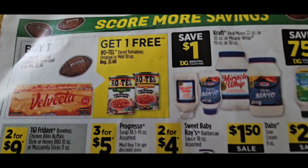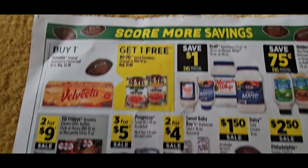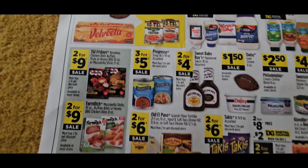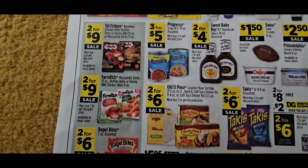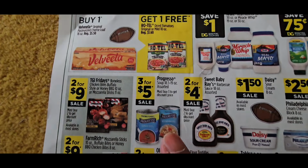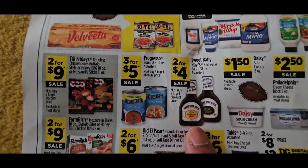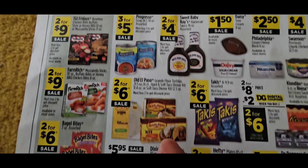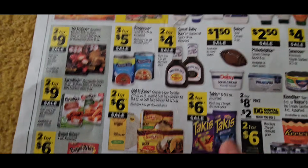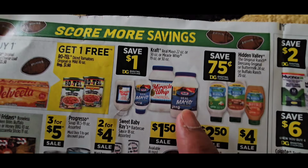Now, we also have the buy one Velveeta, get the Rotel for free. That's a good deal. Then we have the 2 for $9 on the Fridays. Last time we had a coupon that glitched on that. 2 for $9 on the Farm. 2 for $6 on the Bagel Bites. 3 for $5 on the Progresso. Now, right here is where I want you to look. 2 for $4 on the Sweet Baby Ray's barbecue sauce. Okay, now we have the Old El Paso, 2 for $6. Takis, 2 for $6. Up here, I don't want to skip this because we got that $1 on the mayo.